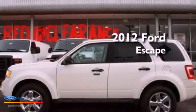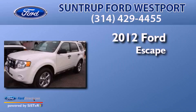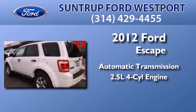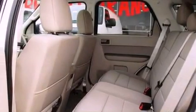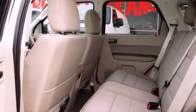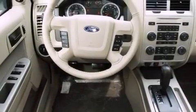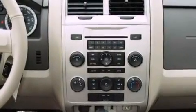This is a brand new 2012 Ford Escape. This crossover has an automatic transmission and an inline four-cylinder engine. Its top features include a multi-link rear suspension, traction control and stability control systems, 100% commercial-free Sirius satellite radio, aluminum wheels, roof rails, and a tire pressure monitoring system.